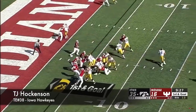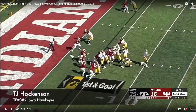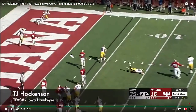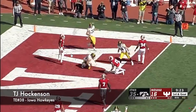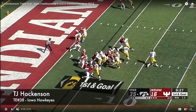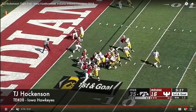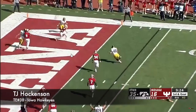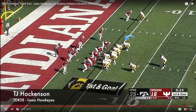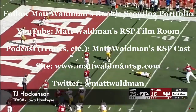But big fan of what I'm seeing here. There's a nice little arm over move right at the top of the stem as he works inside out. He manipulates his opponents with the stem, working to the opposite side where he's going to break, forcing that defender to turn away. This is a polished tight end. I really like what he offers as a route runner, as a runner after the catch, as a rugged, physical player in the run game and his potential in the pass game. TJ Hockenson. Keep an eye on this guy, whether he gets drafted this year or he declares next.